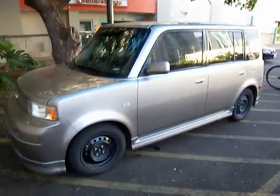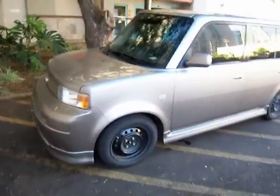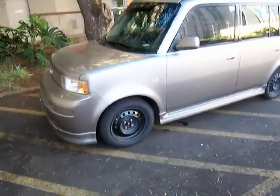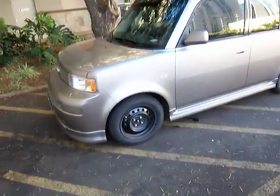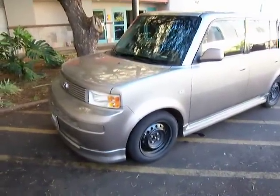And they look pretty primitive, and they look kind of ugly, but the Steelies give me better gas mileage. I was getting about 26 miles per gallon with the 17-inch rims. These 15-inch Steelies, I think I'm getting in the 30s. So at least a good solid 30.